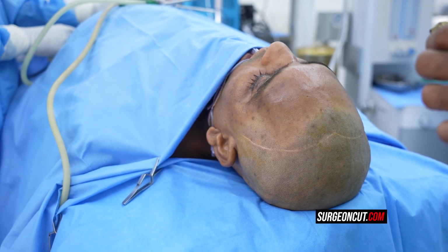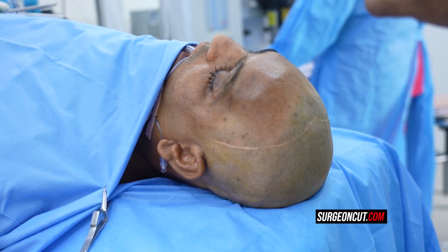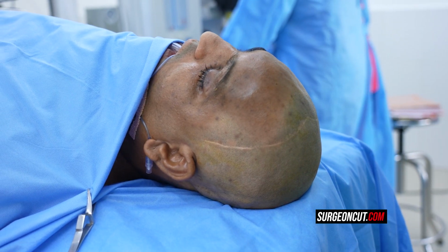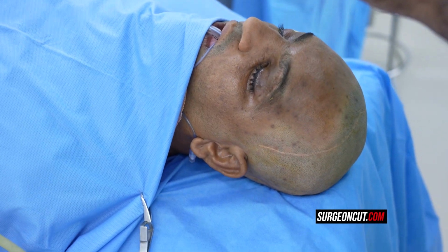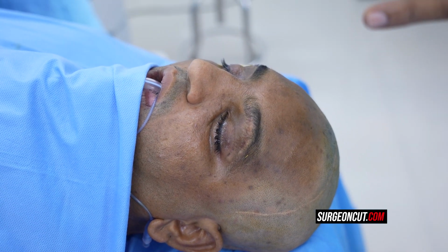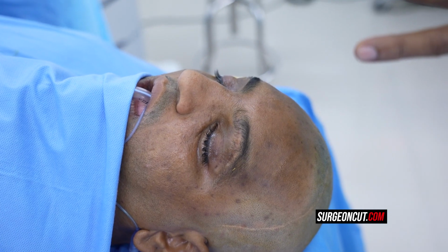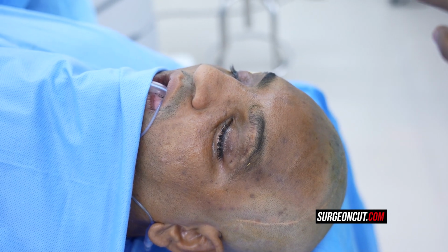So I'm going to open at the same place so we don't give him two scars. We're going to be working around the left eye. The main issue is the left eye, the left zygomatic bone, and then you can see the nose. The nose is deviated badly. He's also having breathing issues. We're going to address all of this today.